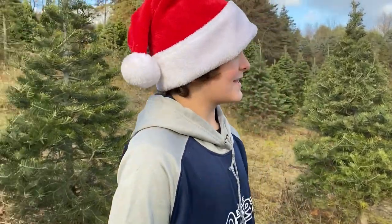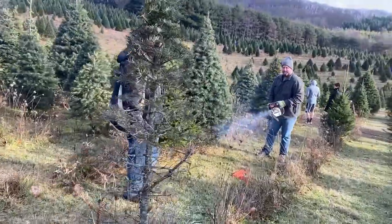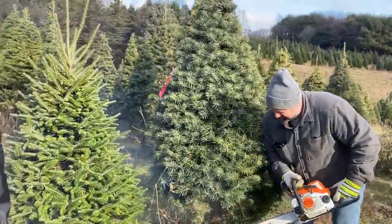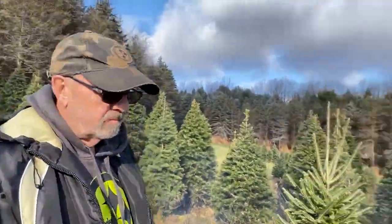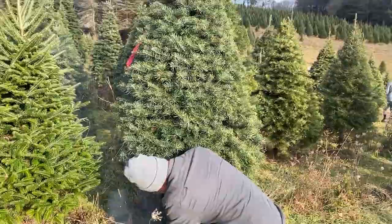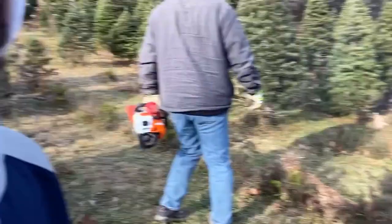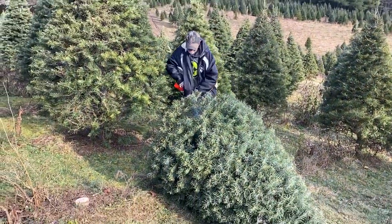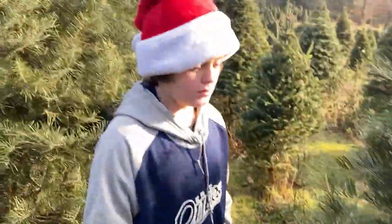Well, we've been here about 30 seconds, and Pap has already found his. Is this yours or his? Tree down. One tree down, two to go. What about this? Maybe.